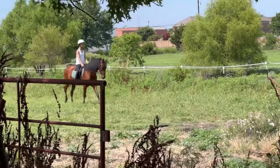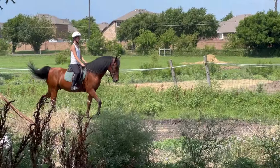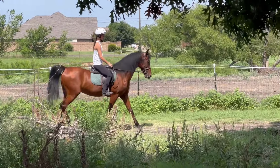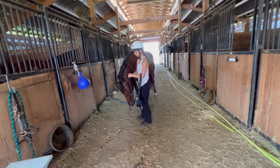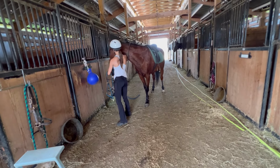And I am here by myself, so I do use the cross ties to hitch when we drive, and he does drive, so we'll probably get some of that when we get back from the show. He just needs to hold everything. Let me just hold on to that for you.